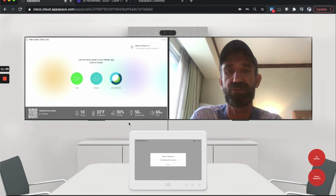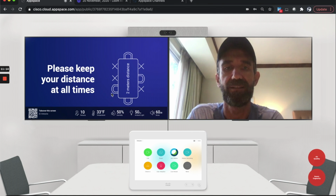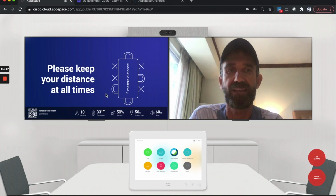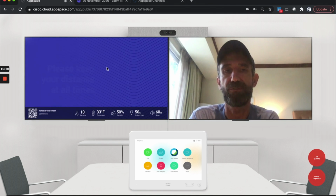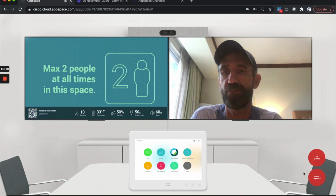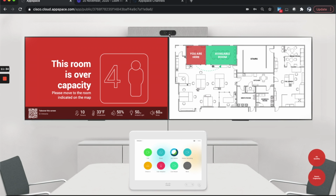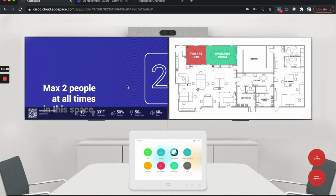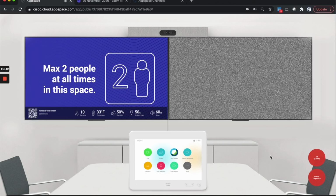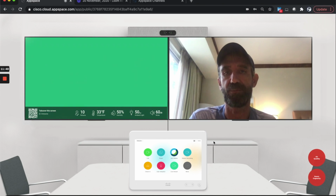So we now have digital signage running in half-wake mode on this display. That digital signage can be here to inform employees on how they should be sitting and using the space, but it also leverages sensors. And so, for example, here when I'm informing that only 2 people can be in the room, when we go over the capacity, we can leverage the information we capture here from the codec, such as number of people. We can actually override the experience, say this room is now over capacity, and inform people on how they should go to another space that can accommodate a bigger user group.